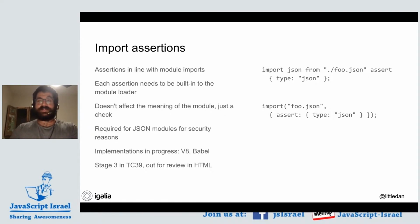So these assertions were generalized further to import assertions. So in every module import statement, there's sort of a key value pair that could list assertions. The only assertion we're defining right now is type, but more assertions could be defined later. They're built into the module loader. They're not something where you can add your own assertions. And these are required for this security mitigation. But the end result is that JSON modules will be usable equally in all these different environments with this slightly more verbose syntax.